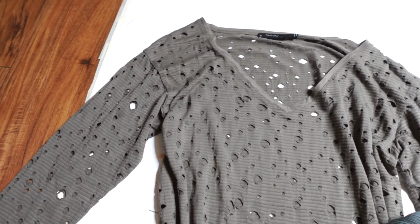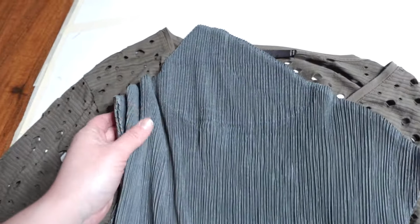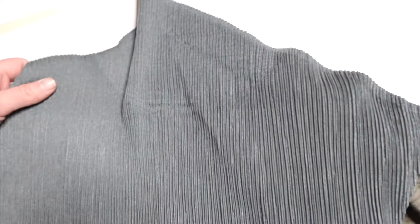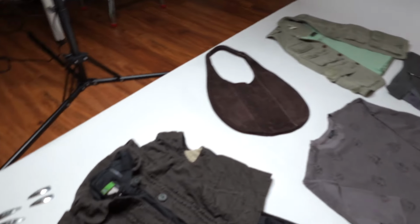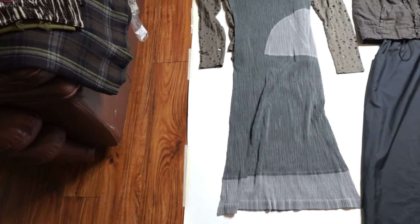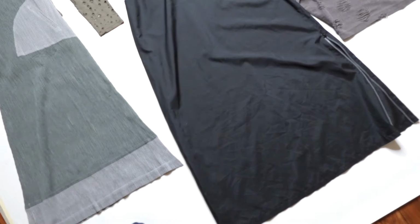It can be styled by itself with a pair of pants, or like I have paired here under this dress situation, or underneath this dress that I'm giving, literally with those pants. So many options with that. But I think it looks so cool with all these grungy different gray greens going on. So that's more like a midi to maxi length. And then this one's a true maxi length.